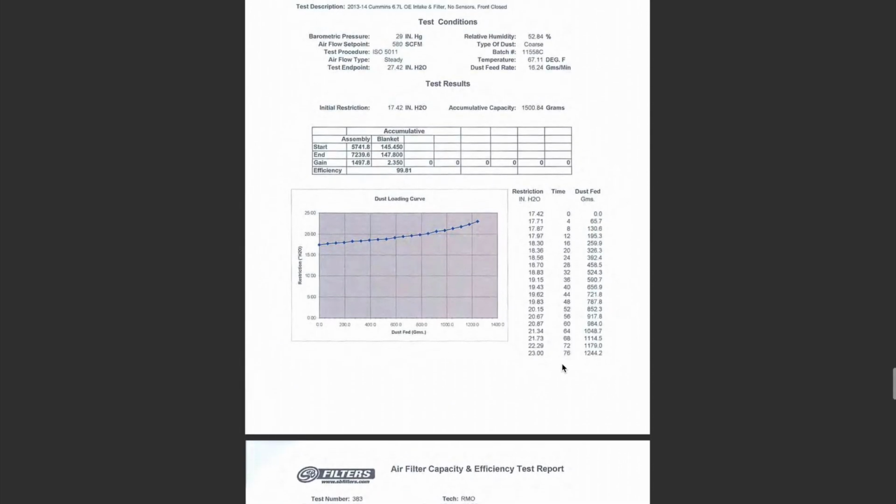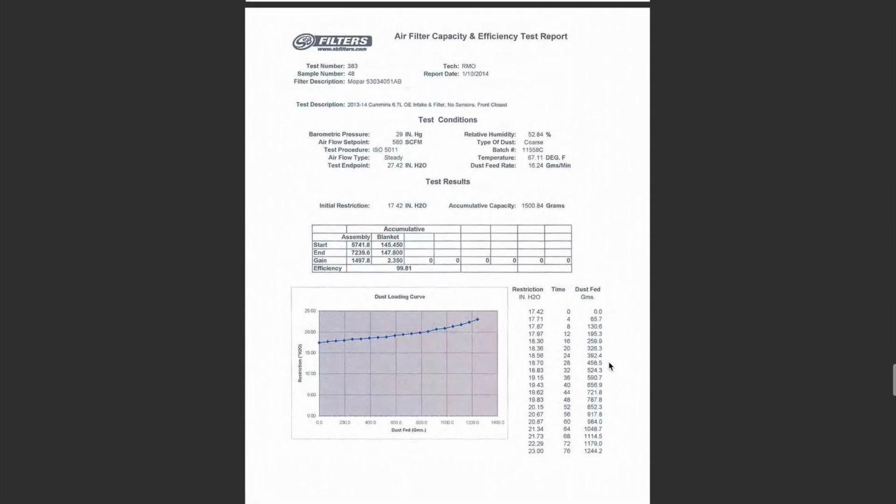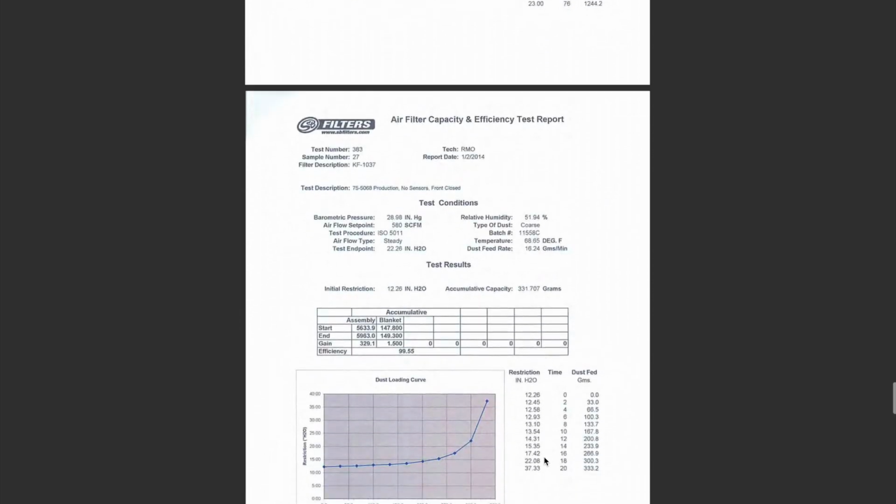17.42, right? Now 17.42 is the beginning restriction for the paper filter at 0 grams. However, if you're looking at 266.9 grams, the closest we got here is 259.9 grams, and you're at a net restriction of 18.30. So your cotton cleanable is flowing a little bit better, but not much. But when you shoot up to 300 grams of dust, look at that. Your net restriction is 22.08 inches of H2O.